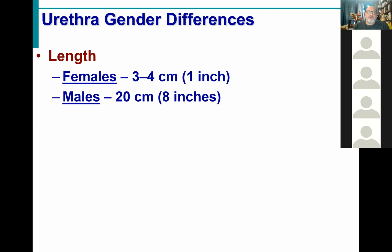This is one of the reasons why in females, especially younger females, are much more likely to get bladder infections than males are, because the bacteria has a shorter distance they have to travel to get to the urine in that trigone region. Whereas the average length of the urethra, notice I said urethra length, not penis length, is 8 inches, about 20 centimeters.